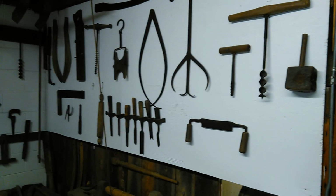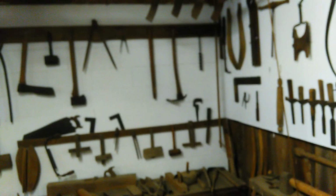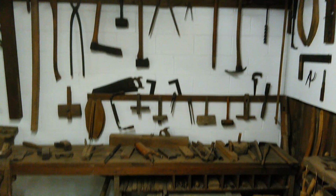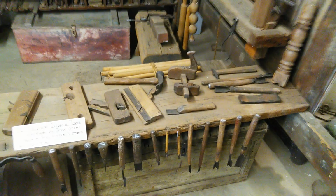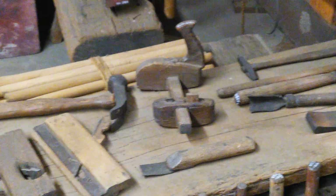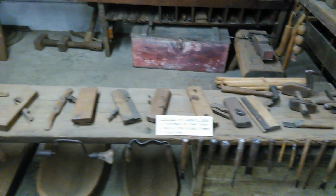Some chisels, some calipers, some more odds and ends, squares. Oh, that's a nice looking drawing knife back there. And then a collection of shaping blocks and furniture tools. They called some of these Cooper tools also. I'm not so sure about that, but nonetheless, look at that. I don't know if it'll focus real well or not. The lighting being what it is, that's pretty.